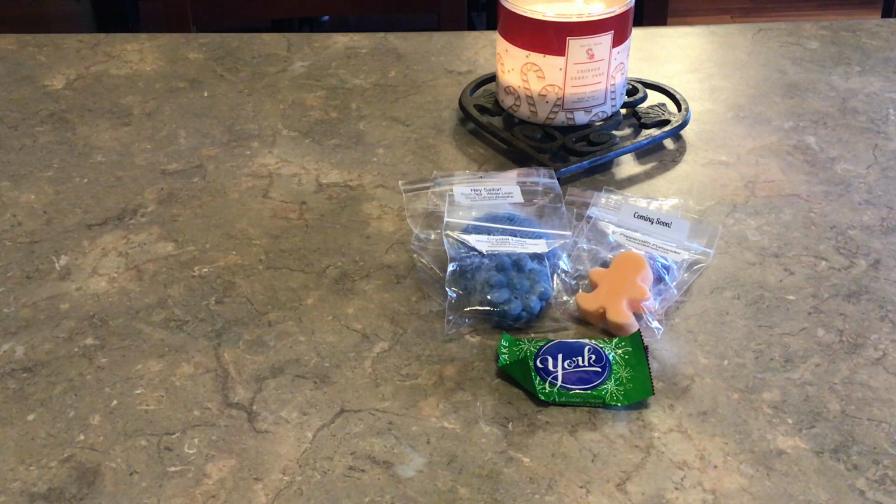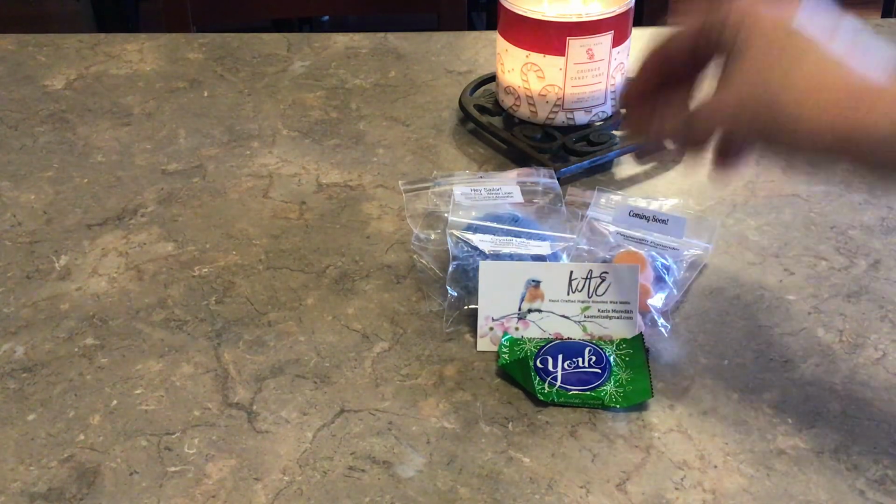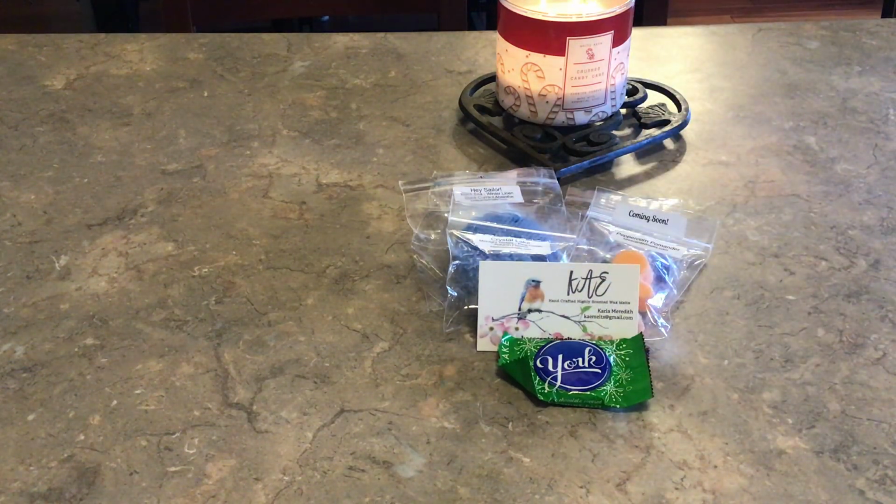Handcrafted, highly scented wax melt. Karla Meredith is the owner. It gives her email address, how to find her group on Facebook, her website. So, fantastic. All right, let us get into the things that I purchased.